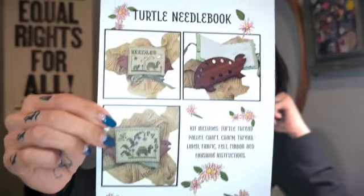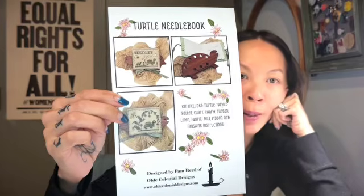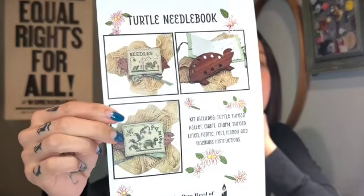But that is Turtle Needlebook, and I know that we're going to be restocking this shortly, so keep an eye out. There's also another kit by Old Colonial Designs that we'll be restocking, which is like a teensy tiny, almost like pill box. Okay, those are the new kits that I acquired recently.